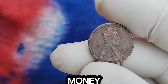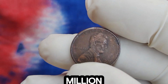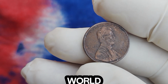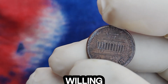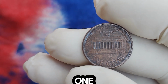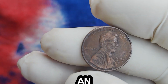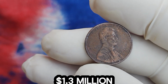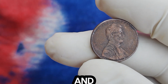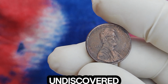Alright, let's talk money! How did this one tiny penny go from 1 cent to $1.3 million? Well, it's all about supply and demand. In the coin collecting world, serious numismatists and investors are willing to pay huge sums for coins with unique errors, especially when there's only one known example. In 2023, this very coin was sold at auction for an unbelievable $1.3 million, making it one of the most valuable Lincoln pennies in existence. And guess what? Experts believe that there could be more out there, still undiscovered.